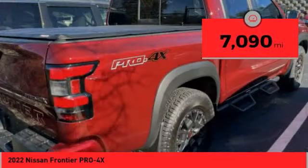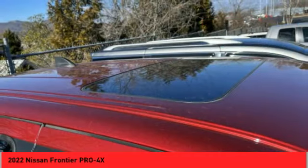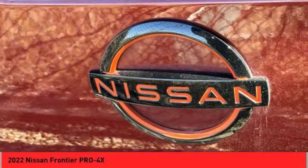This vehicle has less than 8,000 miles. If affordable style and reliability are what you're looking for, this vehicle couldn't be more perfect. Drive it today.